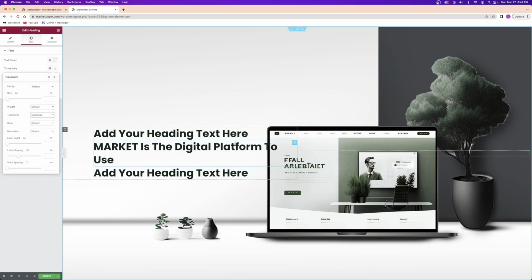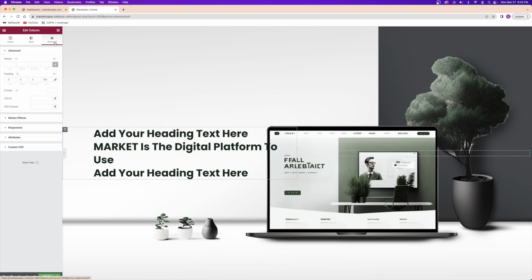Next, I don't like that my column is over here kind of overlapping on the computer, and so I can go back into my column here, go to the Advanced tab, and I can add some padding on the right, which would be over here, and basically saying that I don't want my text to overlap on the laptop. And so let's go ahead and add some padding here until we notice a change. Here, let's try adding like 200. Okay, that did the trick.